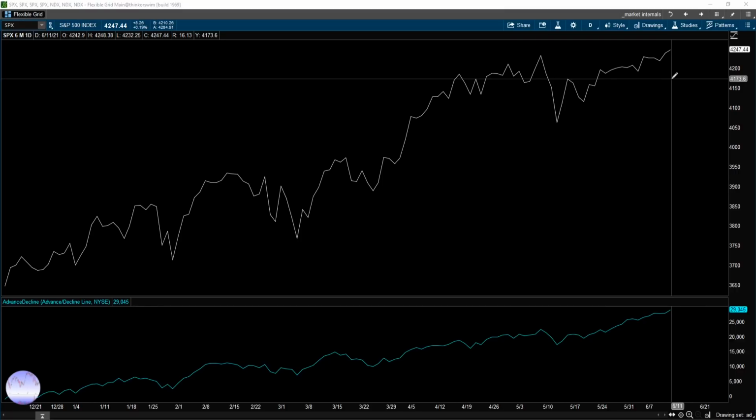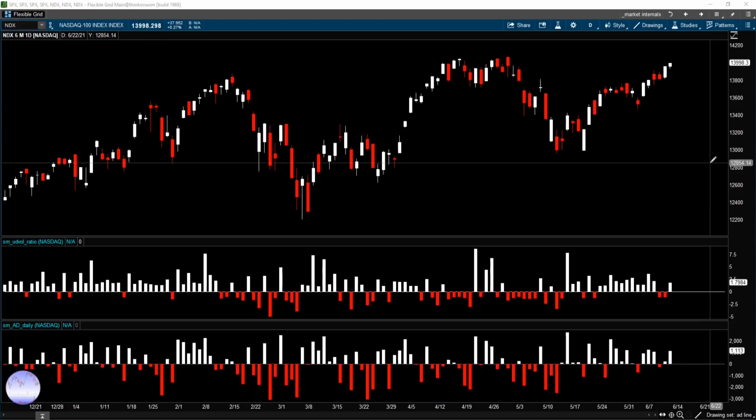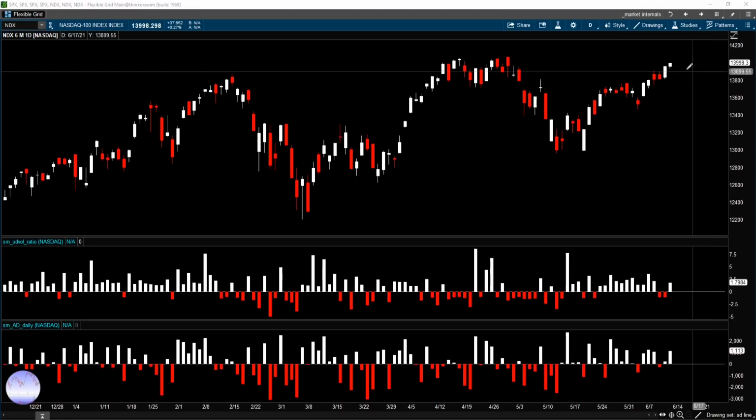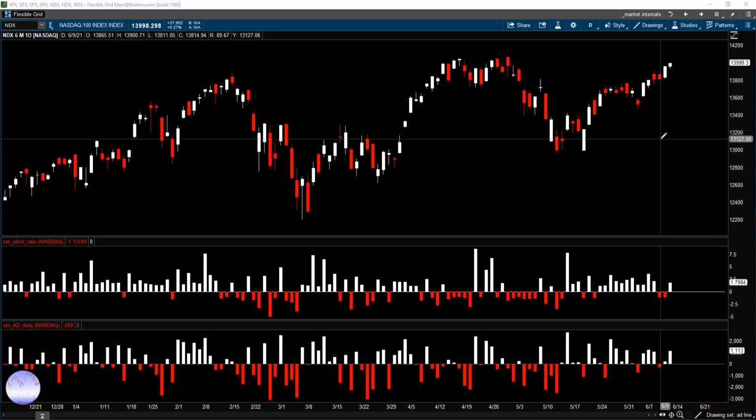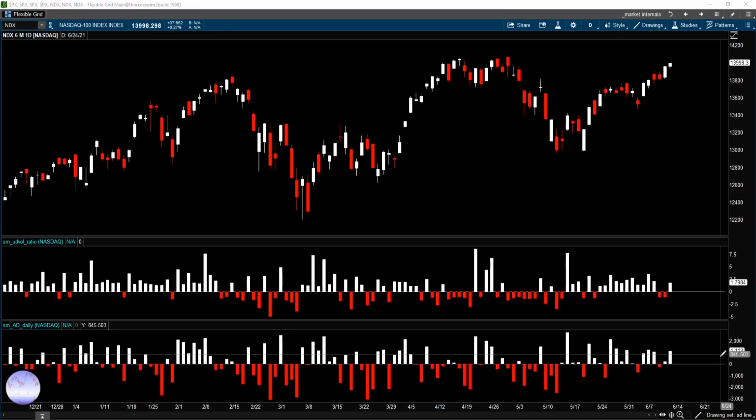The cumulative advance-decline line certainly did not show any divergence on this new all-time closing high from the S&P 500. And for the NASDAQ 100, it closed up almost 38 points on Friday, or 0.27%. It did not close with a new closing high or put in a new all-time high. But the up-down volume ratio was positive, and it was 1.79, almost 1.8 times more up volume than down volume, and also the advancers led the decliners by a margin of 1,113.